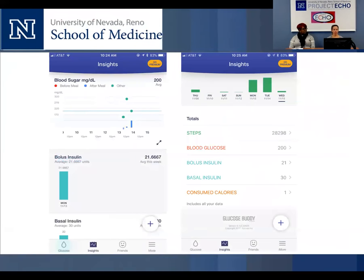It does give some, they call it insights, in terms of reports that you can get for averages and insulins and carbohydrates. On the far right side it can also do it for the week. So you can see not just day to day, but in a week's time, the last 7 days, some of the information that's there.